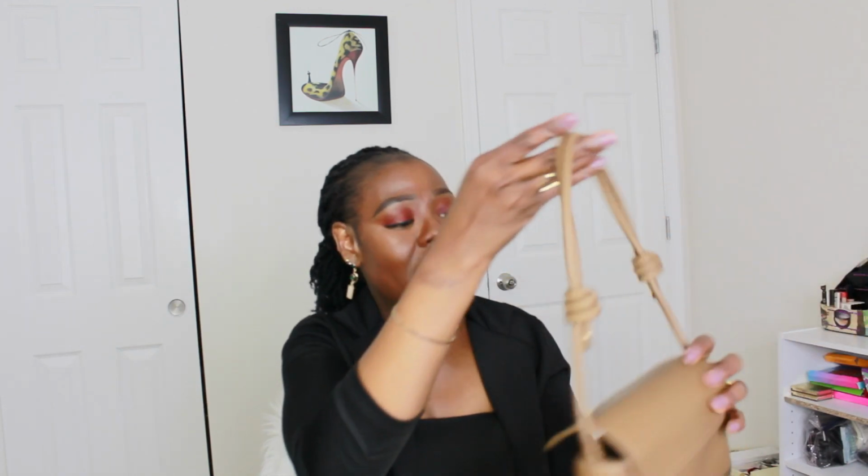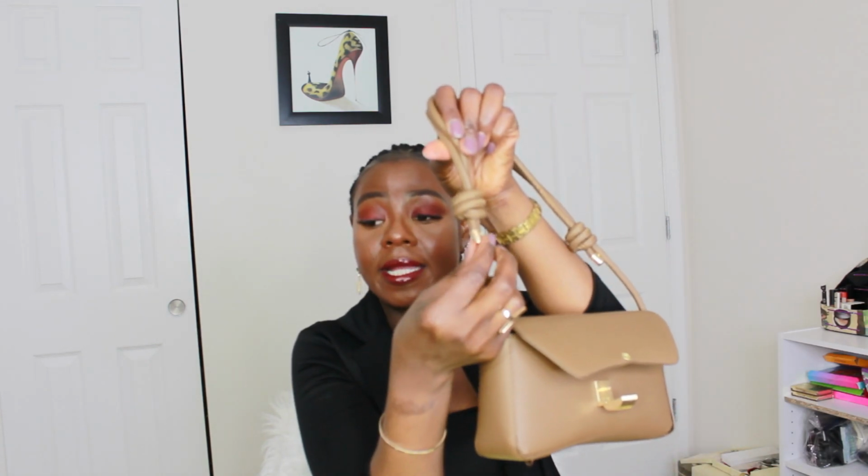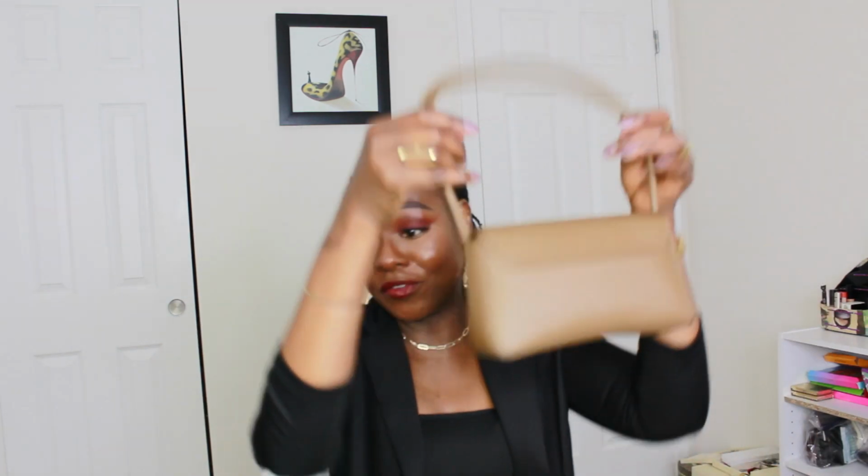This will be good for when you're going to hang out at night or during the day too, because it's not loud. It's really nice, and it has this tying design right here with this gold detailing at the tip of it, and also on the other side. It's really beautiful. It's very light, of course, but this color, I love it.